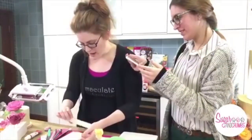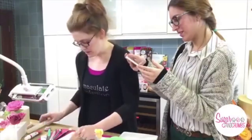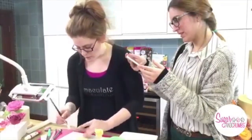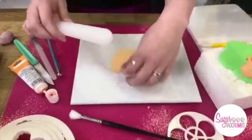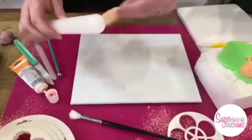So roll that out again. And you want it sort of fairly thin, about a millimetre I should say. Doesn't need to be super thin because you're going to use the ball tool on the edge of those petals, and that's what will give it the look of being very thin. But because of how we've constructed it, you've still got quite a bit of strength at the base of the flower.